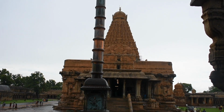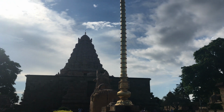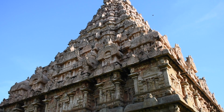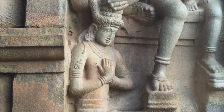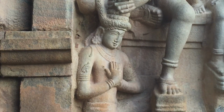People say that Thanjavur Big Temple is a representation of male and this temple, Gangaikonda Cholapuram, is a representation of female. It is also believed that Rajendra Cholan dedicated this temple to show that the universe requires femininity as much as masculinity. If it is true, he is definitely a great king who understood the simple concept of life.